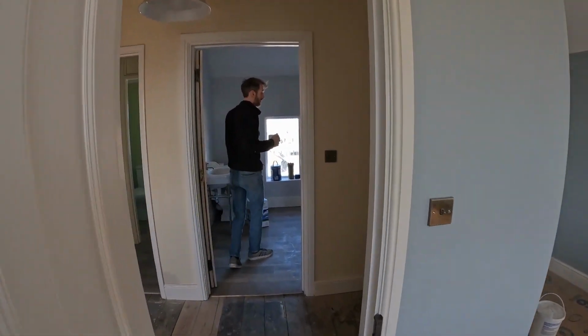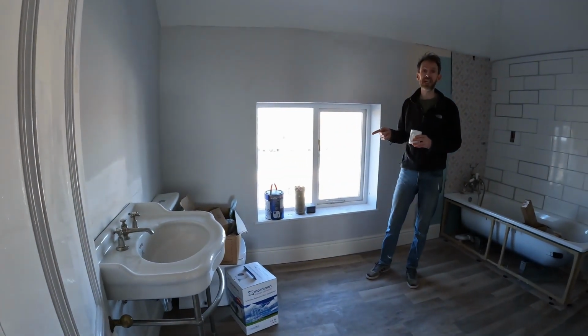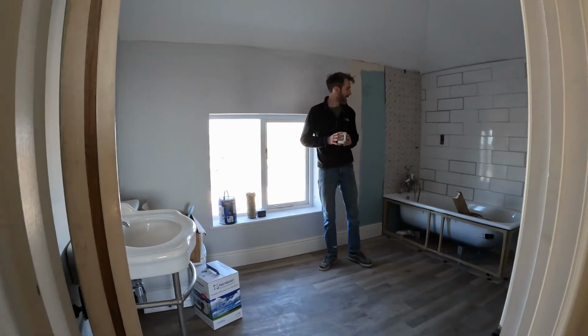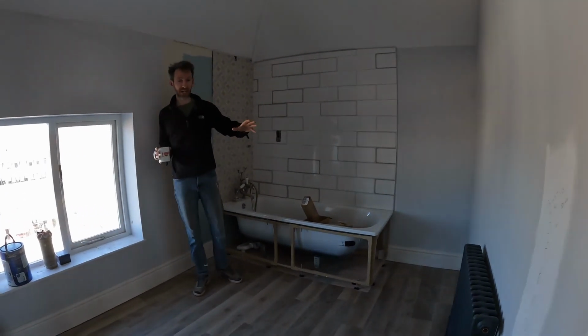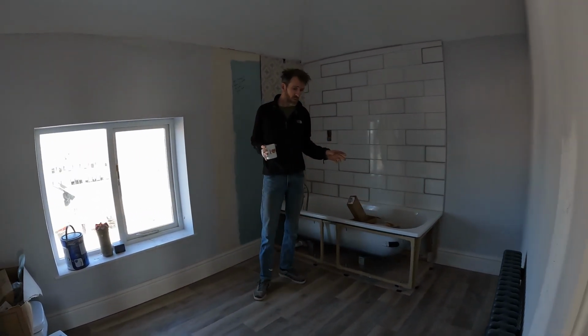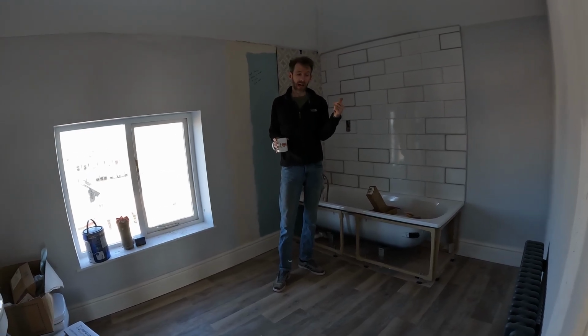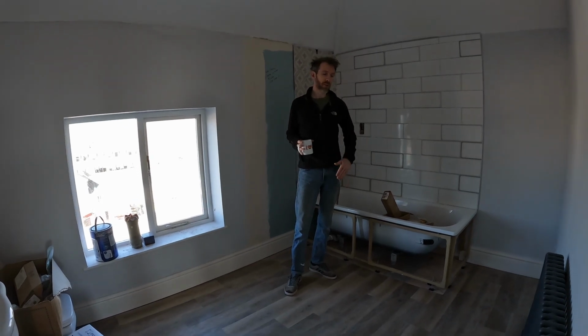And then there's one final room up here to the back. This is another bathroom. So the sash window, again, if the people haven't stolen my money, there will be a sash window going in there. And again, bath, shower over. But areas are coming along in leaps and bounds up here. I'll do a video of next door as well, which you should check out. But yeah, so far it's all going to plan as such.